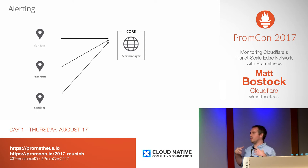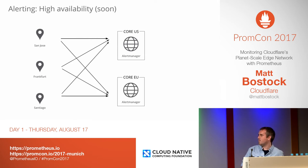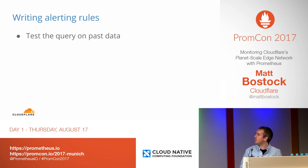So all of the points of presence, all of the data centers around the world, send the alerts into one single instance of Alertmanager, which deduplicates them and then sends them on to a human. As I mentioned, at the moment we have the Alertmanager in the US, but we're also going to add it in Europe as well.